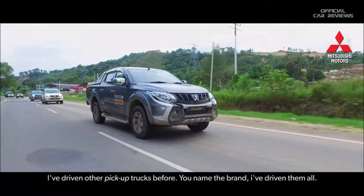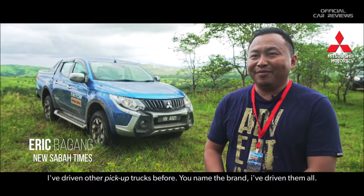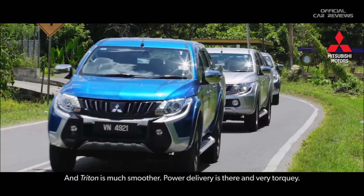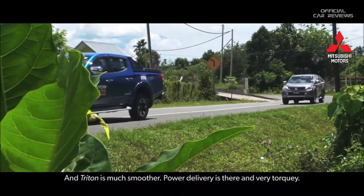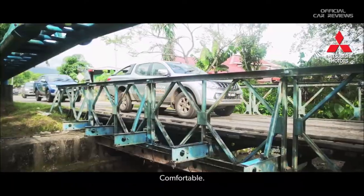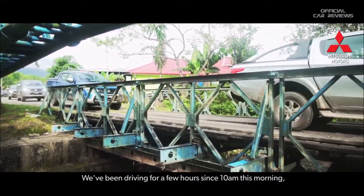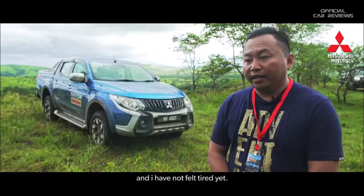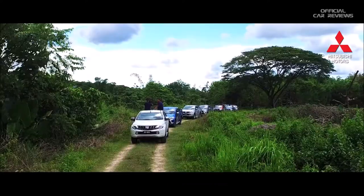I've driven other pickup trucks before. You name the brands and I've driven them all. And this one is much smoother. Power delivery is there and very torquey. Comfortable. We've been driving for a few hours since 10 a.m. this morning, and I haven't felt tired yet.